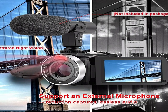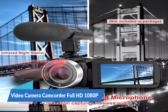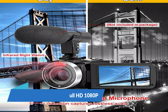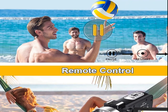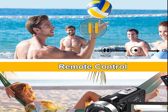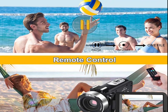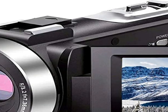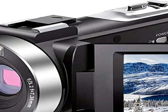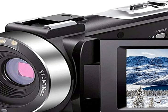Number 2. This is a full-featured camcorder that supports high-quality video and photo recording with 1080p at 30fps and 24MP resolution. It features a 3.0-inch IPS screen, 16x digital zoom, and remote control for easy use. The IR night vision and support for an external microphone make it suitable for low-light environments. The camcorder can also be used as a webcam and supports pausing during recording, remote control, and recording while charging. It comes with 2 1500 mAh batteries and supports multiple functions including time-lapse, low-speed video, and more.